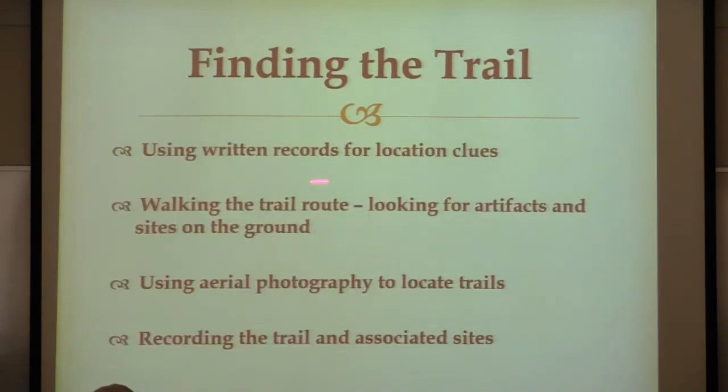So we used the records. We actually walked the route. And what we're looking for is artifacts and sites from that time period, from 1828, 1829, 1830, right around in there. We're trying to look for Spanish stuff, not Indian stuff, looking for traces of mules, horses as they go along. It's not a wagon road. It's a stock trail, essentially.